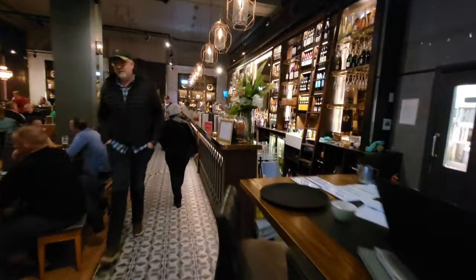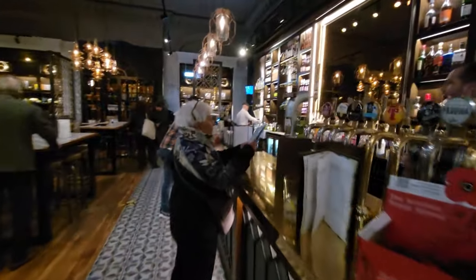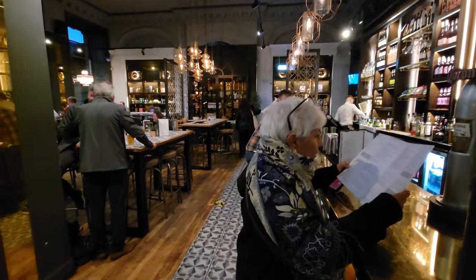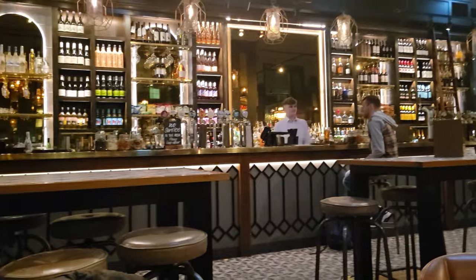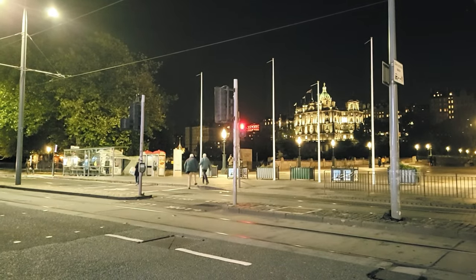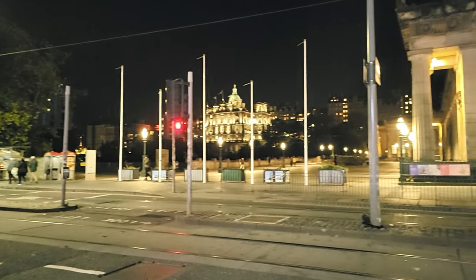And where best to start than in one of Edinburgh's lively bars? On Princes Street, in Edinburgh, and I'm just looking at the beautiful buildings at nighttime. Wow! It's a lovely city.